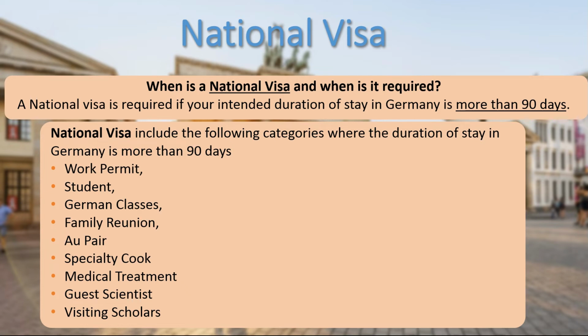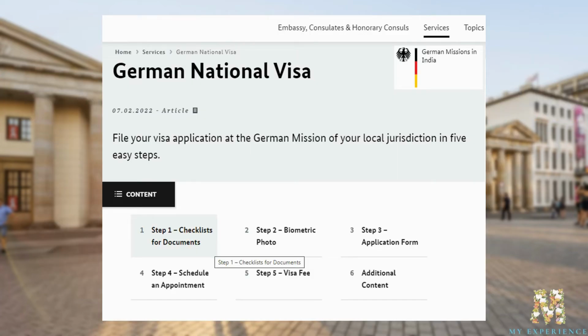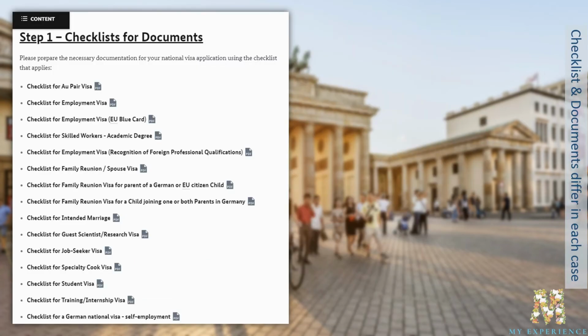Now let's say you are going with the national visa. In case your intended duration of stay in Germany is more than 90 days, then you fall under this category, which includes the following but not limited to, like work permit, student visa, family union, etc. If you go to the Diplo website for Germany national visa, this is the documentation requirement. It's like a 6-stage procedure that I have described. Let's get on to it.